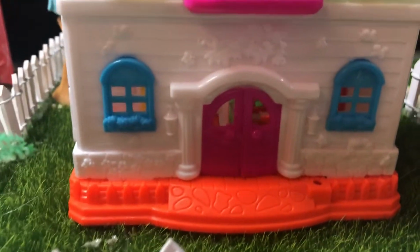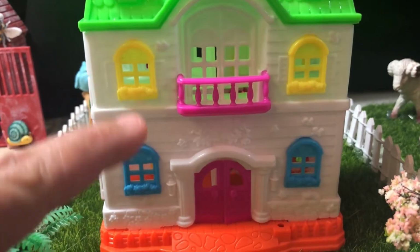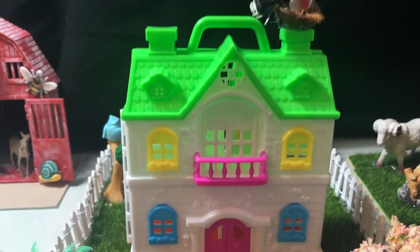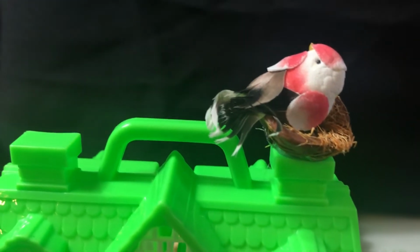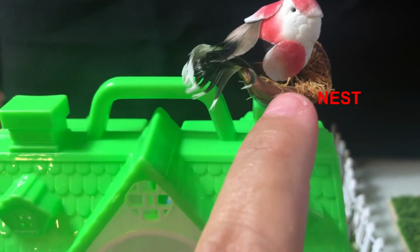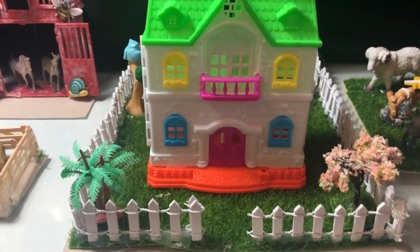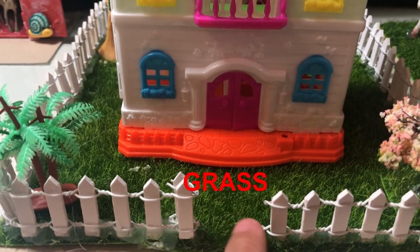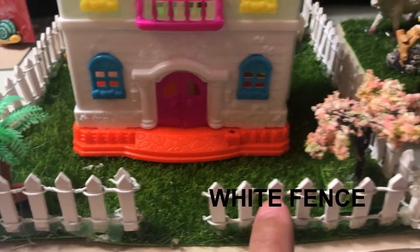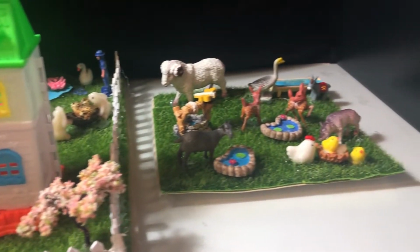Look at this door. Beautiful front door. There are four windows. What's that on the chimney? It's a bird. It's a bird's nest. There are some trees. Beautiful grass. White fence. And what animals are these?